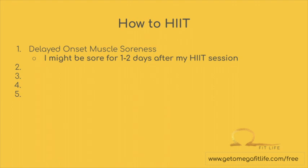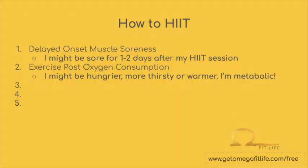So here's a little freebie recap to make sure that you're doing HIIT correctly outside. And you might want to screenshot this. First one is that you might be sore within the next day or two. That's DOMS, or delayed onset muscle soreness, that I was talking about. Secondly, you might be hungrier, thirstier, or warmer, but don't overdo the eating part of this. Just eat normally and supplement with amino acids. And if you want to know how to supplement with amino acids, stay tuned to the end of this video when I share a free exercise science tip.